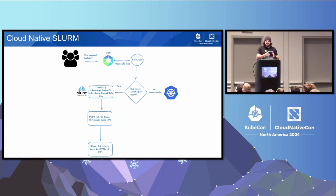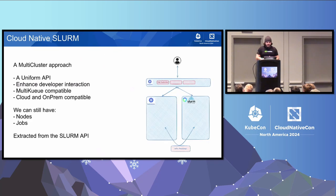So it will do the translation from the CRD to the REST API call for Slurm. It will then run the post to the REST API of Slurm, and it will update the ITSI CRD with the information that comes back from Slurm, reporting the job ID and if the job is done or not, and the logs, and you name it.